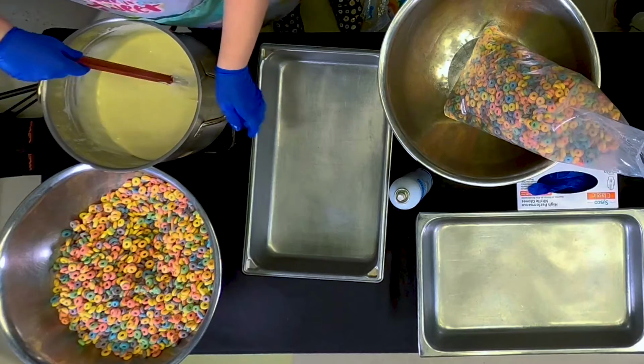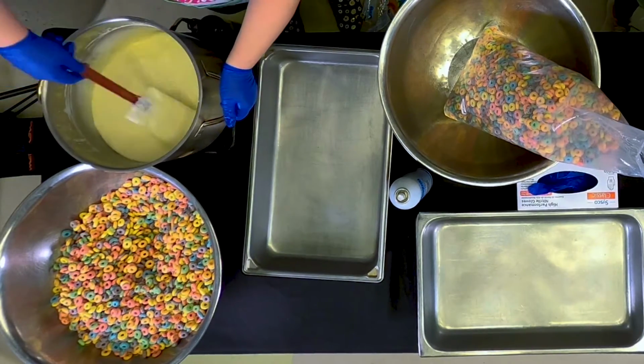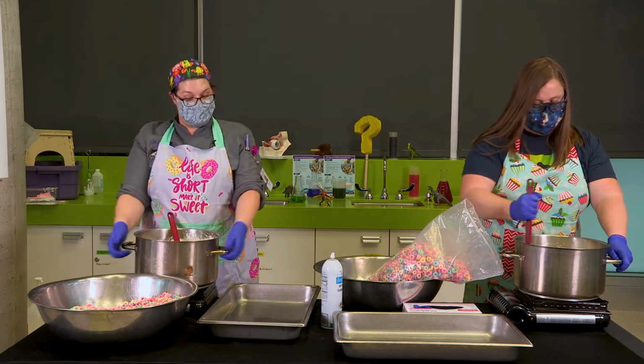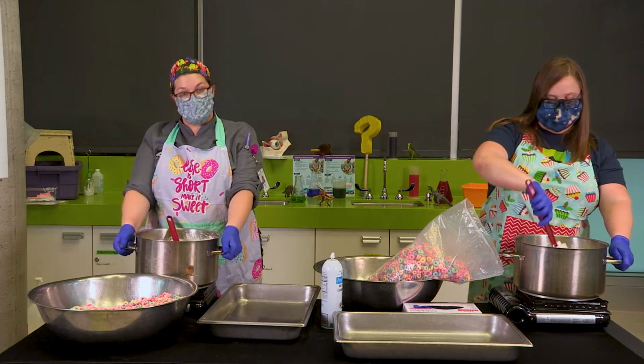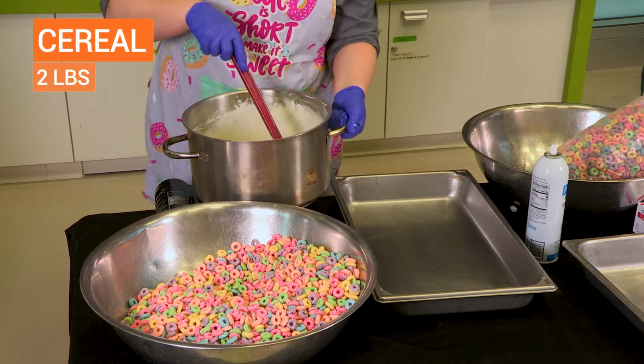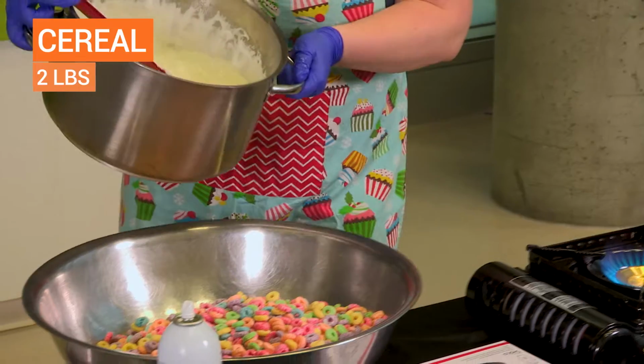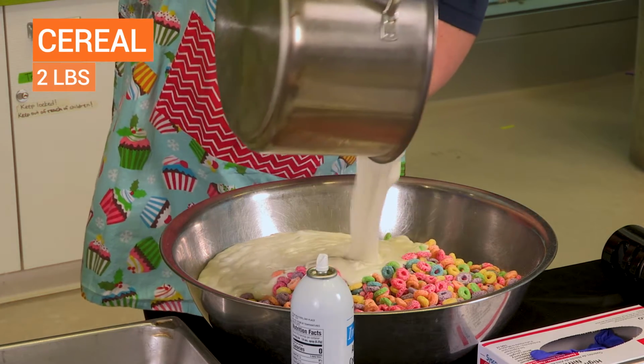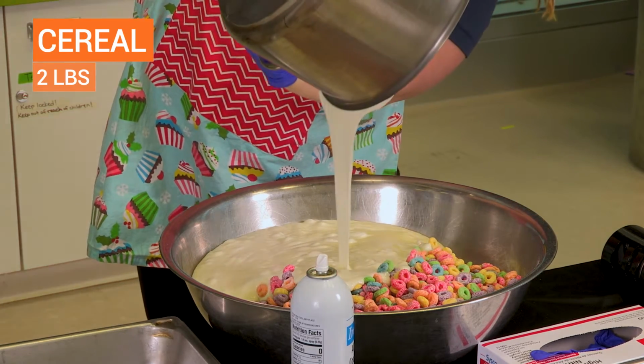So, this pan's really hot, so this is definitely when you want your grown-up to come and help you. You're going to check the sides of your pan handles for heat just by touching like that real quick. If it's not hot, you can lift it up, making sure not to touch the bottom of the pan. Pour all that yummy gooiness right over your cereal.